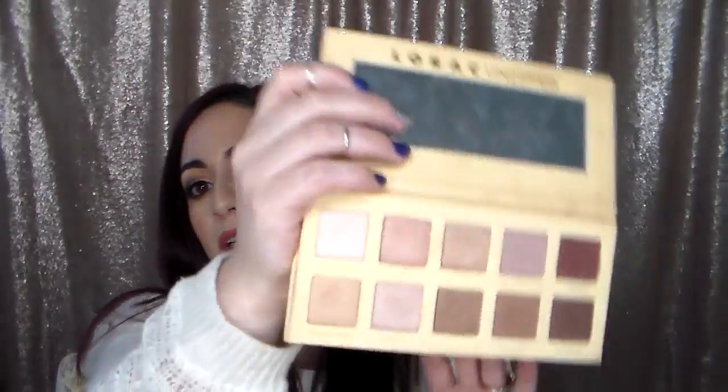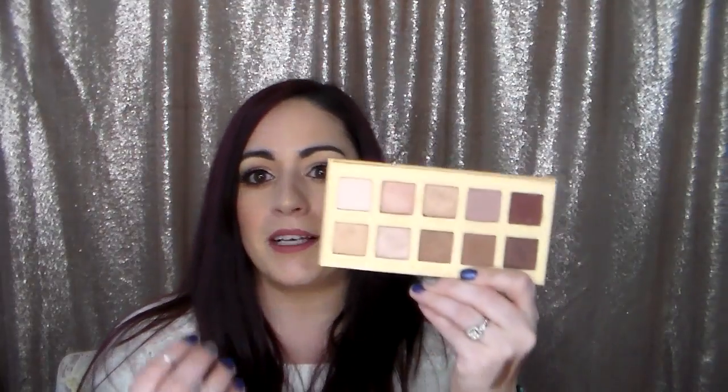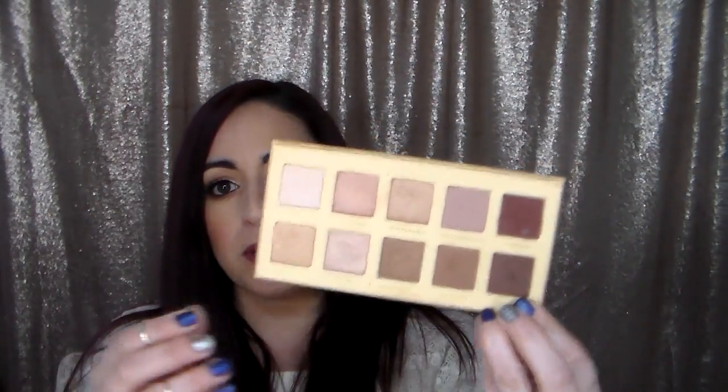And I do want to give a shout out to another Lorac palette that I use quite a bit, the Lorac Unzipped. This is the original Unzipped, not the gold. Now, every look I do with this is very similar because that's the tone of this palette. Whereas with the original Lorac, I can create all different looks and not look the same. I can wear this for a week and do all different things. With this one, my looks are always going to look the same.